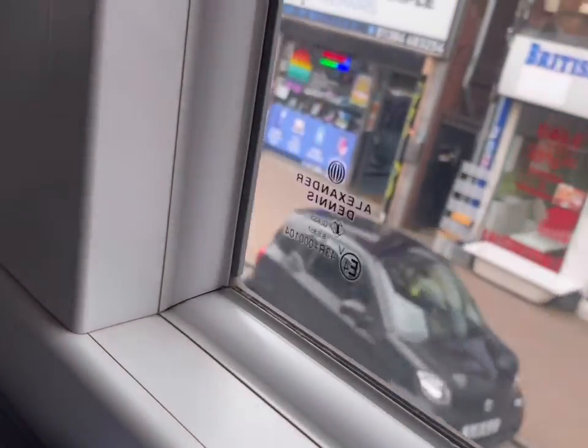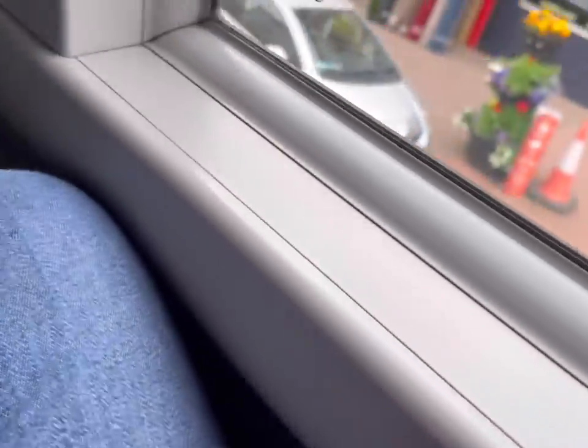Brierley Hill High Street. This is Brierley Hill Town Centre. Of course, there's a lot of independents in Brierley Hill Town Centre now, because Merry Hill's nearby. And of course, Brierley Hill's also home to the popular Brierley Hill Market.